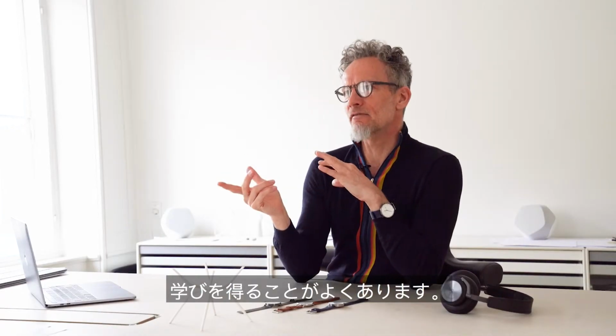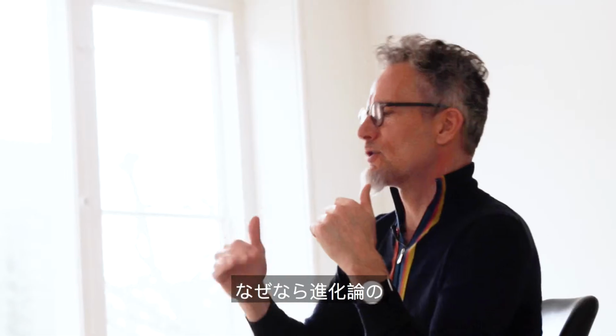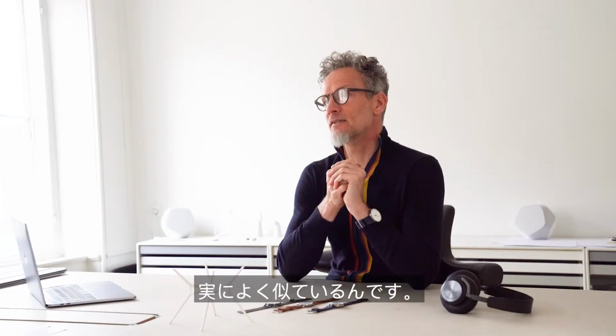So there's a lot to learn from the real evolution, because that process of trial and error is very similar to the process we try to do in the design lab.